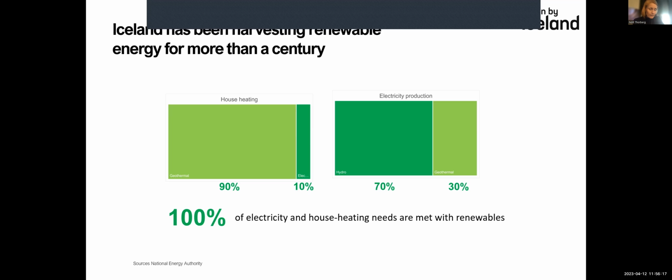And today the status is actually that we have reached 100%, you could say, with the electricity that is produced in Iceland, as well as the house heating needs. They are met to 100% with renewable energy that comes from internal sources within Iceland. And that has happened, you could say, through two key energy transitions. The first one started in the beginning of the 1900s, and the second one during the oil crisis in 1970.